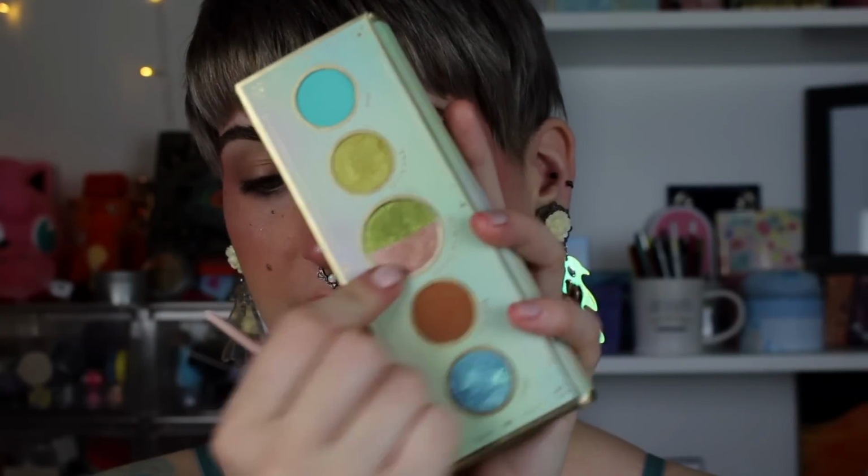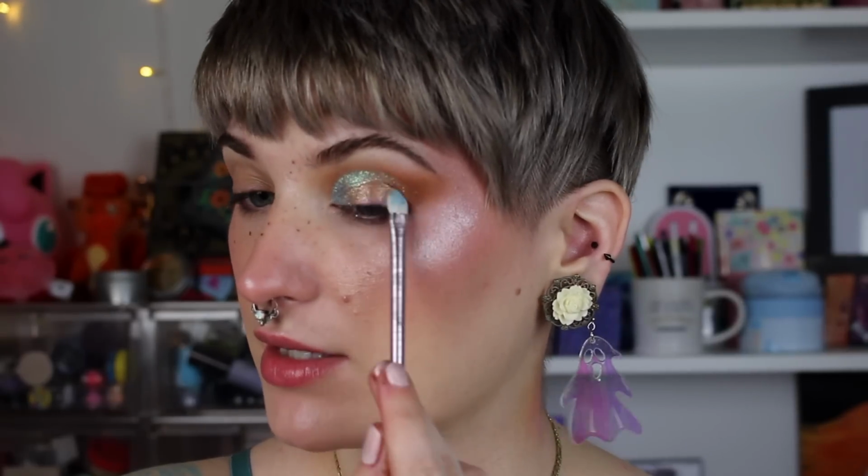Now let's dip into Breeze, that cute pink. I'm just gonna use the exact same flat brush, and I'm just gonna flip over to the clean side. This is such a pretty, rosy tone. It's so, so cute. And I'm just placing this underneath that blue so that it can fade from the shimmer into our matte situation nicely. And I just love any excuse to put multiple shimmers on the lid at a time. I think it's so beautiful.